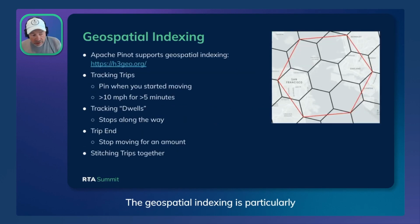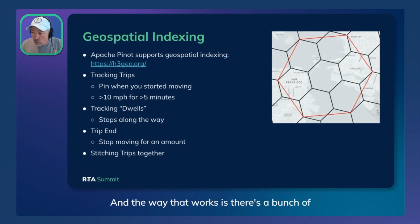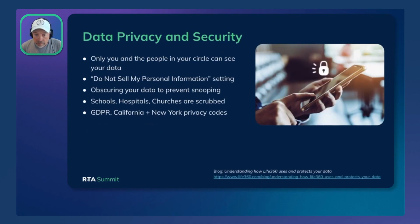The geospatial indexing is particularly important when we start thinking about tracking trips. One of the most important features in the Life360 app is being able to go back and look at the history of any trip that you've taken in the last 30 days. And the way that works is there's a bunch of meters on the phone that determine when you start driving, when you stop at a location, how long you stopped at a location, and when you end your drive. And all of that data has to be stitched back together. And it's a very complex process.